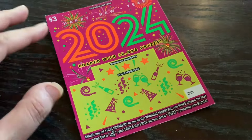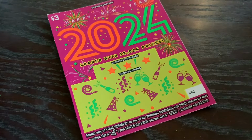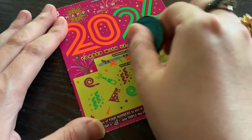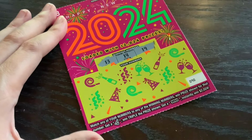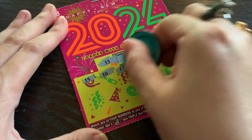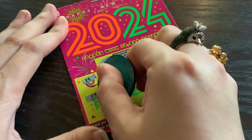All right, ticket number 90. We need this cute little hat for triple, a 2024 symbol for 2024 instantly, meaning $2,024, which would be great, or to match the winning numbers. 13, 14, 19. That's what we're looking for, or some adorable symbols. Let's see what we can find.